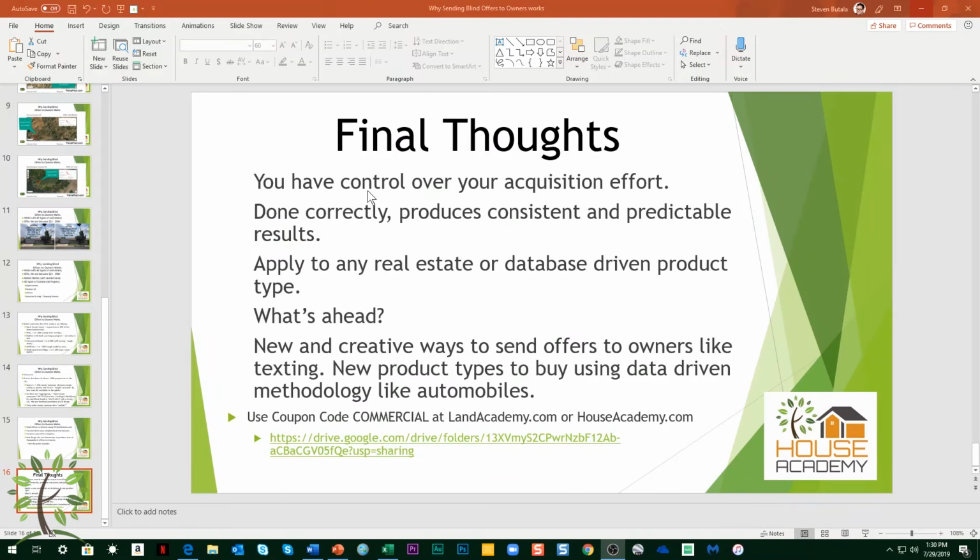Here's my final thoughts. You have control over your acquisition effort. Done correctly, it produces consistent and predictable results. We've been doing it since the 90s. It applies to any real estate or database-driven product.